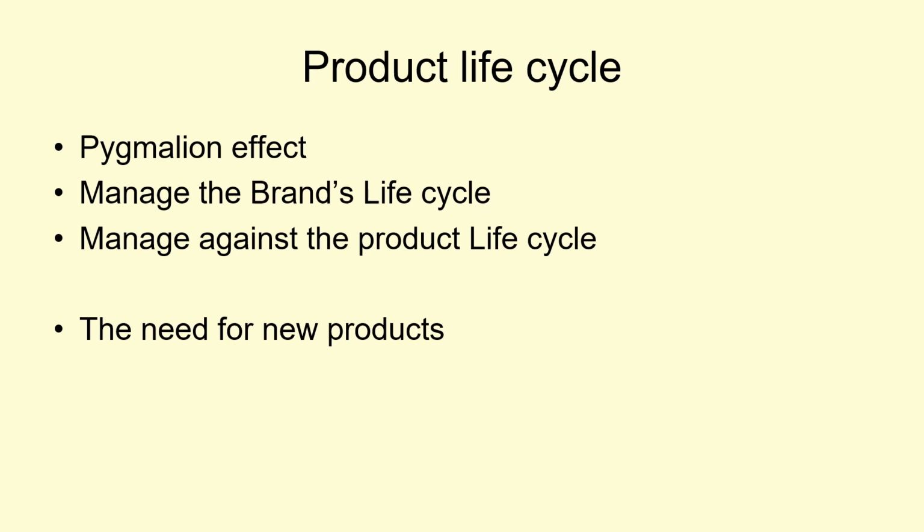But what did Tide do? What did Procter & Gamble do with the Tide brand? Well, they made a liquid Tide. And then when liquids slowed down, then they made tablet Tide, and then they made concentrated Tide. So if you think about this, you manage against the product life cycle, but you manage the brand's life cycle to keep the brand alive over time. And of course, as products move through the life cycle, this emphasizes the need for new products.